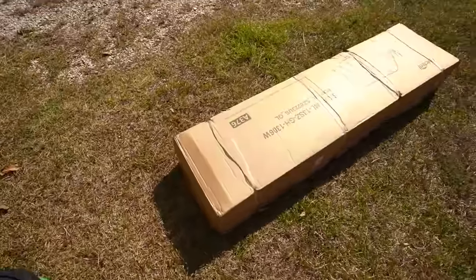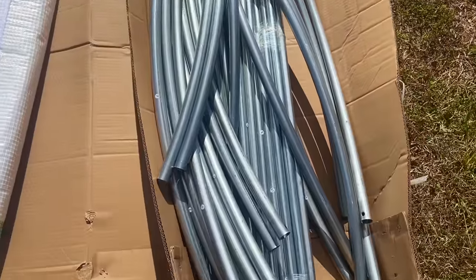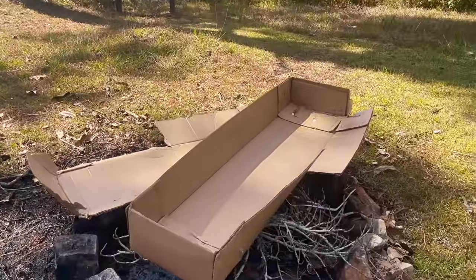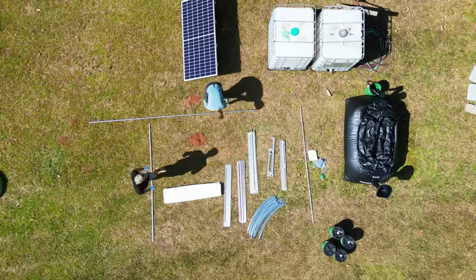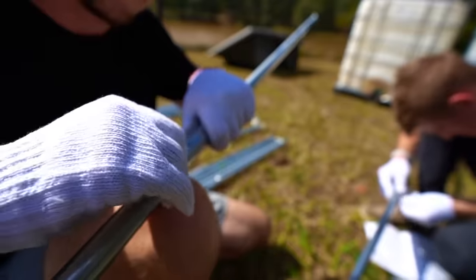We decided to start on the greenhouse first. The package came with the greenhouse sleeve and all the framing to hold it into place. We then save all the cardboard to help us start fires in the future. We first laid out all the framing into the rough greenhouse shape. We then connected each frame piece with bolts and tightened it up.